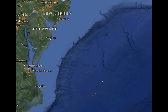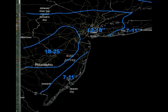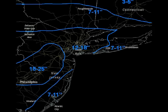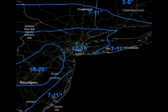Well, it seems like there's actually less convection going on. I mean, there were a lot more dots on this earlier when we saw this, so it's kind of interesting. Expected more. But anyway, this is my forecast. Unfortunately, I had to up the totals again. Not happy about it, but because of the different direction, basically, I thought this would be further south.